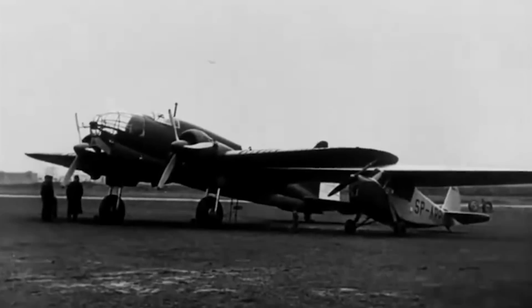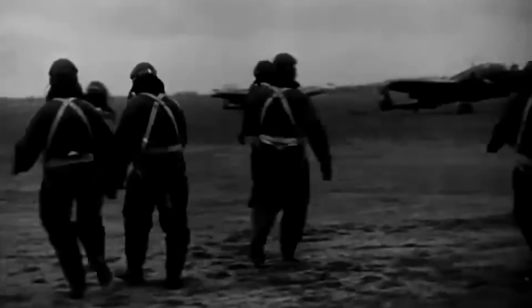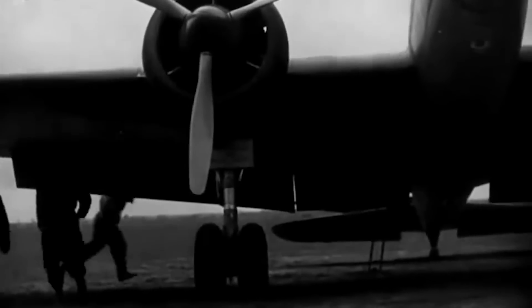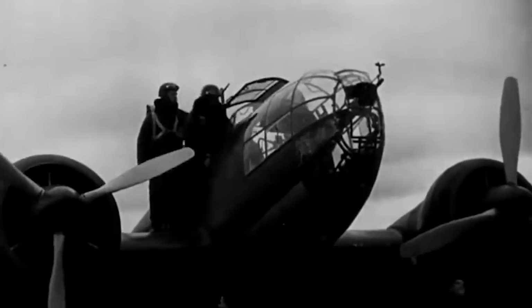The PZL-37 Łoś emerged in the mid-1930s as Poland's answer to a complex set of military and political challenges. With potential threats looming from both Nazi Germany and the Soviet Union, Poland needed a versatile aircraft that could bolster its defensive capabilities. However, the path to the Łoś's development was far from straightforward.